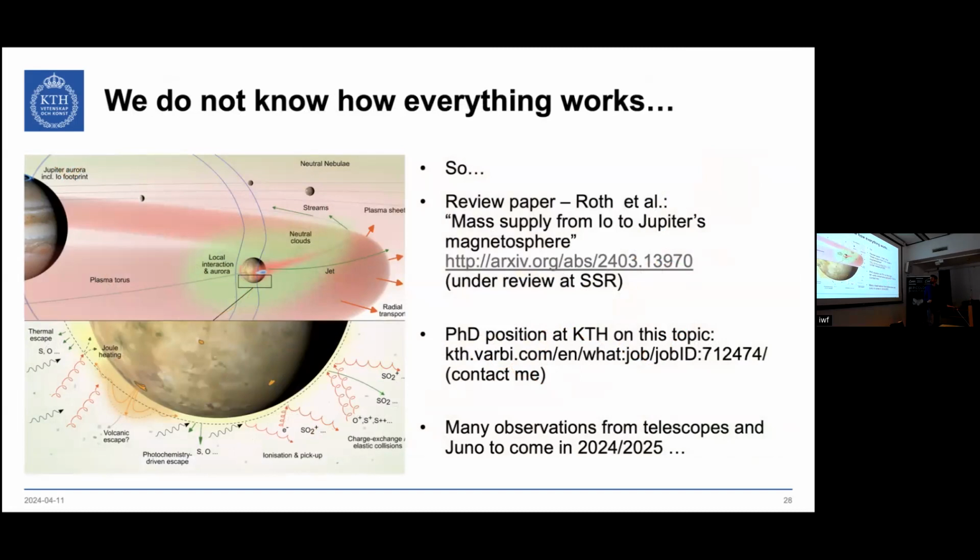So at the end of the ISSI meetings, we still didn't know how it works, but we wrote a review paper where we summarized everything around this topic. So all the different aspects, all the way from how the volcanoes relate to mass loss, the atmosphere, then from the neutral clouds to the plasma torus, and then the rest of the magnetosphere. And to see how it all links together, and that we need more research to understand how the mass transport happens and how it can change, and if it can change. There's a PhD position currently available at our institute to work on this topic.